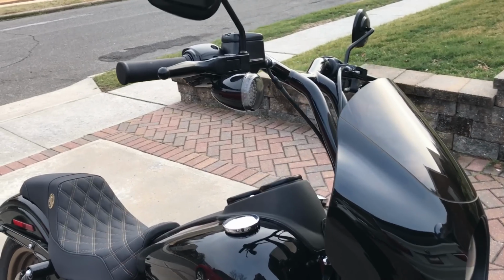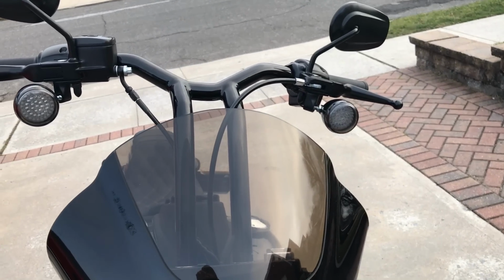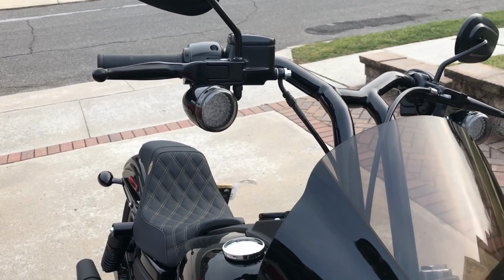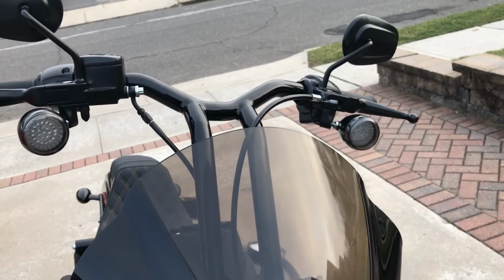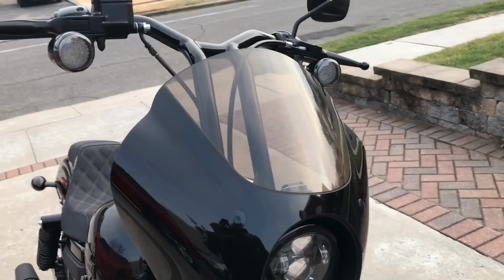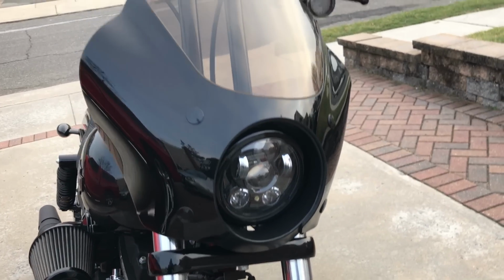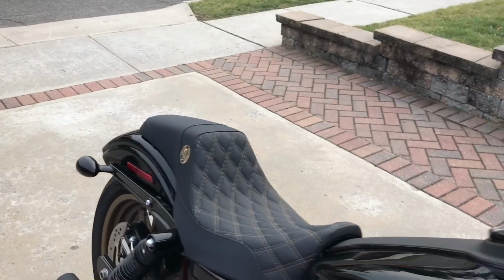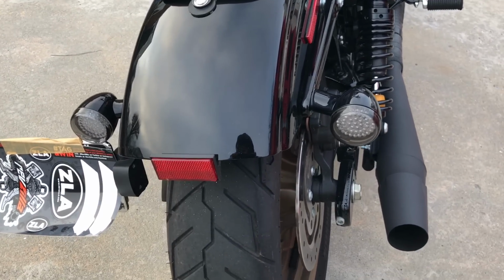So next, I changed all the lighting. I changed the caps on here from those yellow caps to the smoke gray, and put in the custom dynamic rings. Thank you, Connor. We also put the Harley Davidson Daymaker headlamp in here, and then did the same thing on the back. So you can see, same thing.